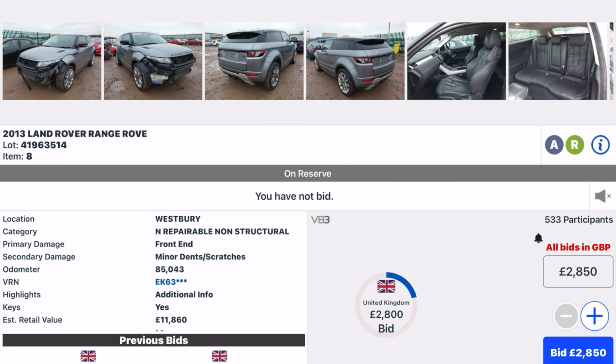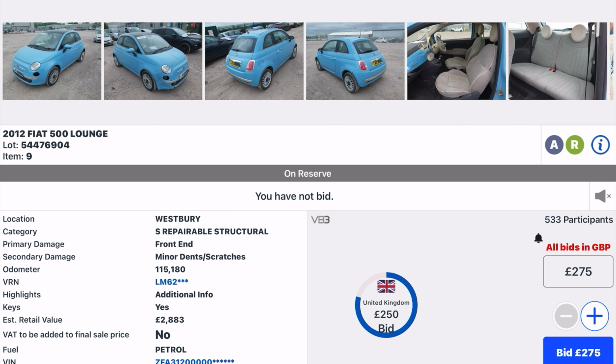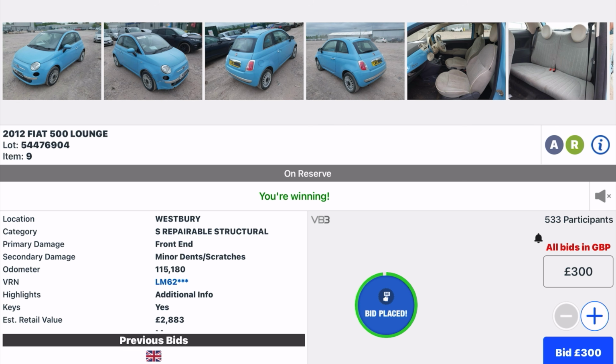Right, this is just the car before it. As you can see, a Range Rover, nearly finished. Okay, so here we go. 115,000 miles, and the bid in there is at £250. I think I went in pretty much quite early on. That was me, I think. Yeah, there you go, winning bid, £275.